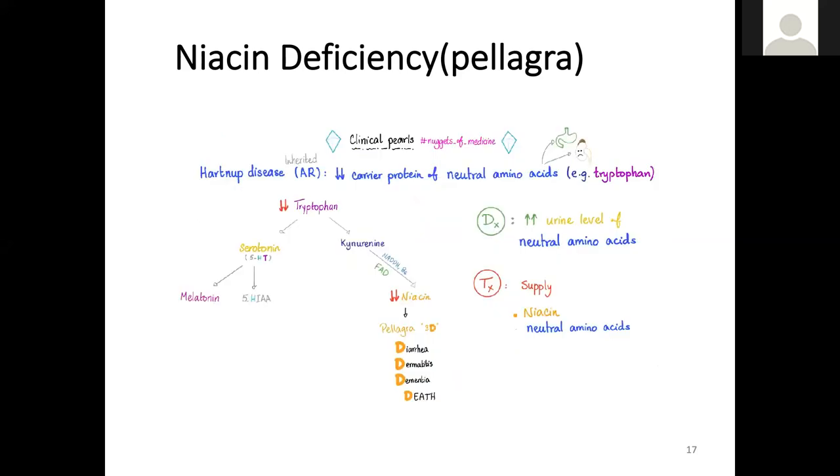Hartnup disease, an inborn error of metabolism. Is it inherited or acquired? It's inherited. It's congenital. It's autosomal recessive. There's decreased carrier protein of neutral amino acids in the kidney and GI. You cannot absorb or reabsorb neutral amino acids such as tryptophan. No tryptophan, no niacin. Hashtag pellagra. Diarrhea, dermatitis, dementia, and eventually death.